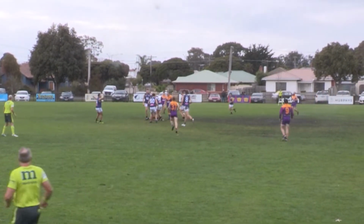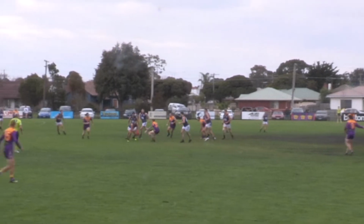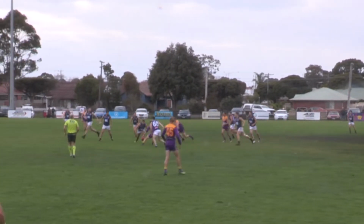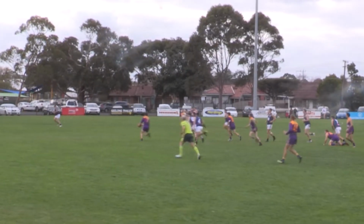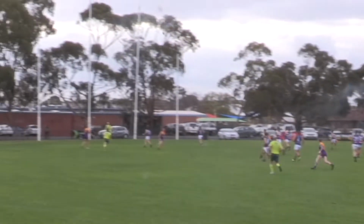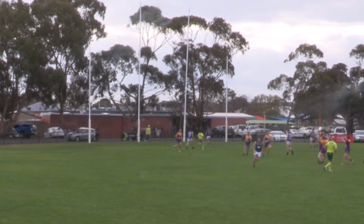It's been held up now. And now he's in trouble. I think the ball's come out. Ends up in the hands of Fama. A bit of Dusty Martin there, pushes it out of the contest, but again loses the ball. Ends up with Freeman, runs towards goal, kicks long and straight, and he has got his first goal.